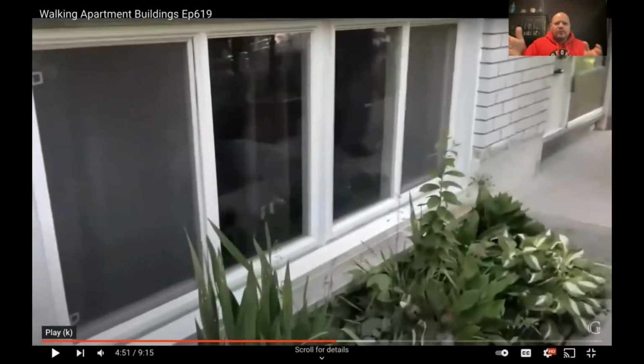So look, these windows look like they're in really great shape. They look at least 10 years old. So I'm really happy that at some point these windows were replaced. I think it's a sign of this particular seller taking really good care of their property, probably keeping up with the capital expenditures as they came.